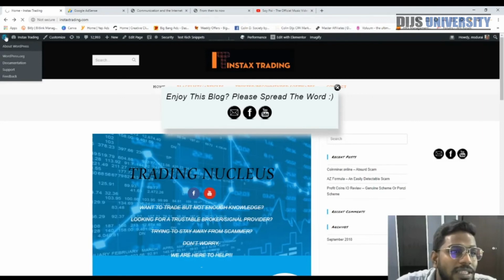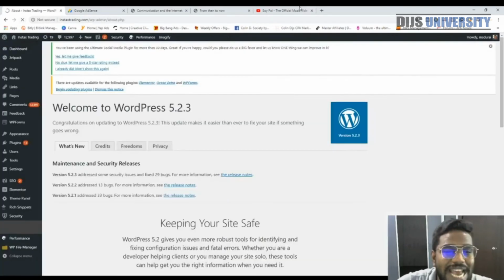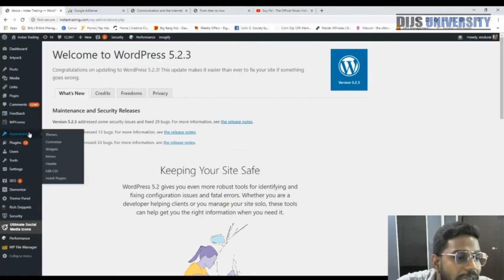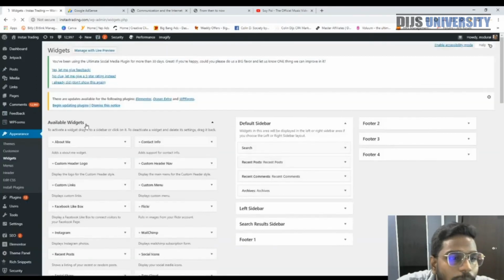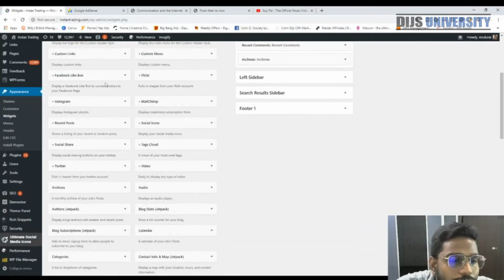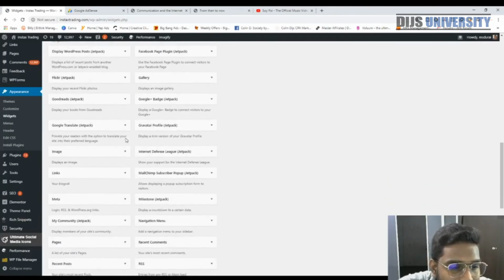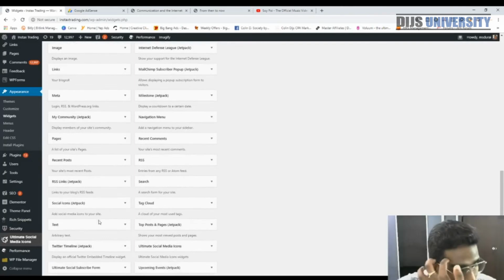So press the button and it will lead you to the dashboard of your website itself. Once you are here, you go to Appearance, and you find Widgets. You press Widgets, and then all you have to do is find Text. Where is Text? Oh yeah, Text is here.